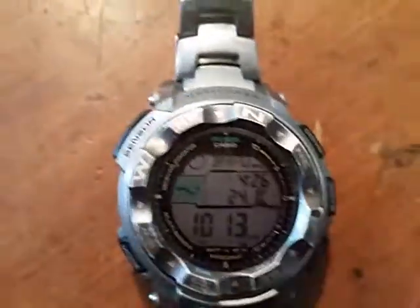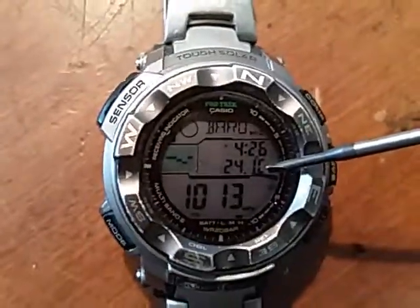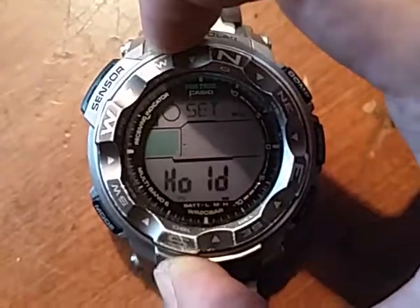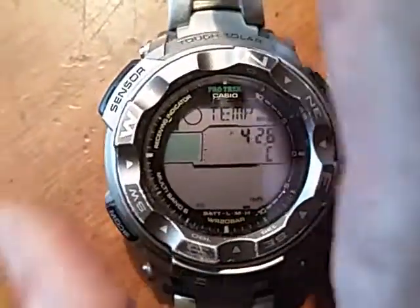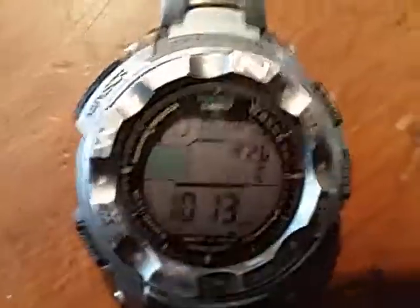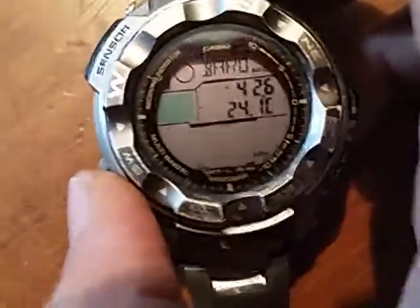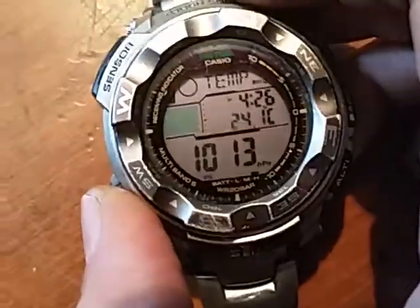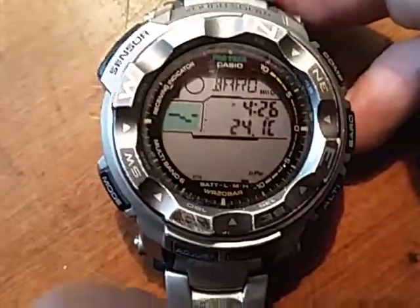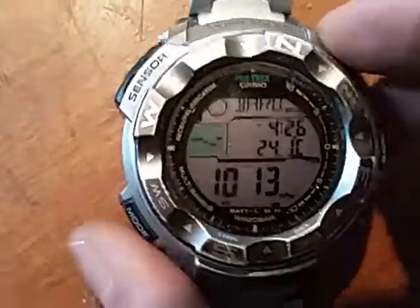Anyway, this is a barometer. This is the thermometer, which is pretty accurate. Now, you can adjust the set hold, and then I think with Casios, after you do that, you hit mode. Oh, it's already on temperature. Anyway, I could adjust the temperature manually, I could adjust the barometric pressure manually, and that's it. Oh, I didn't screw anything up. Alright, that's the barometer. It's pretty simple.